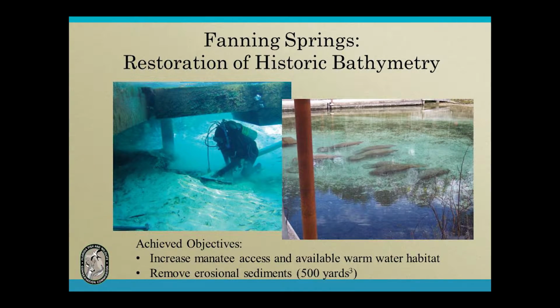We tend to work on springs that are already public property. That's mostly because our funding sources will allow us pretty much only to work on public lands. Some of the federal dollars that we're able to get don't have that restriction, and we work with partners to be able to accomplish these projects pretty effectively. Fanning Springs, great example of a good partner project, and actually one that Dana and our program worked on. Actually, Ron was the project manager for this particular project. Fish and Wildlife Service, DEP, State Parks, FWC, all worked together on this.